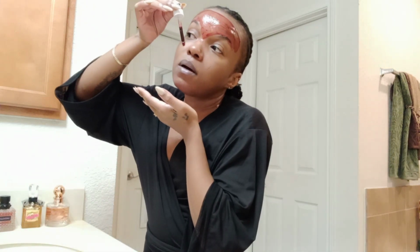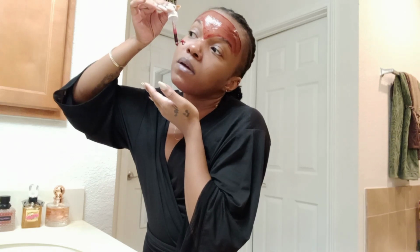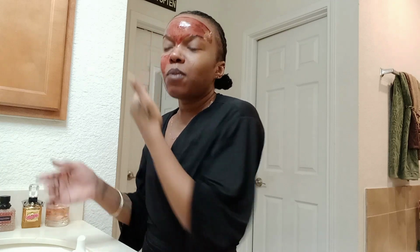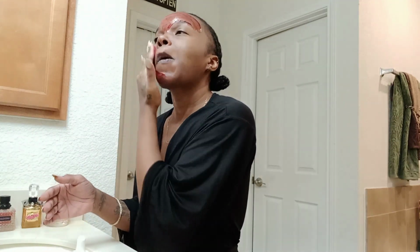And then I use another whole one on this whole side of the face. I wasn't using this much at first. I was using like one pump, one syringe, whatever. I was using like one for the whole face. And that may have been why I didn't really feel anything.